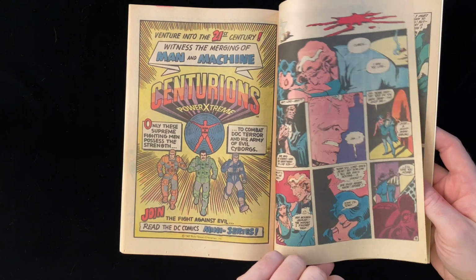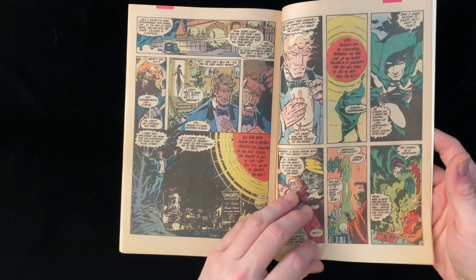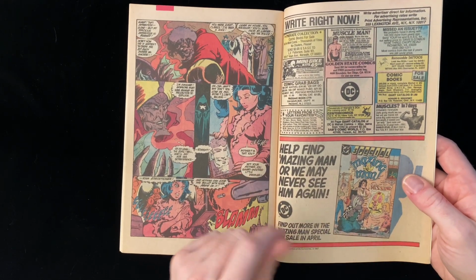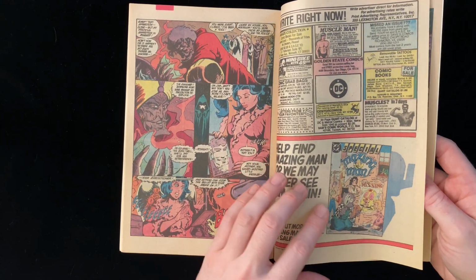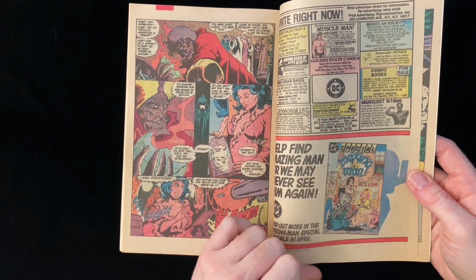Centurions, that didn't go anywhere. Yeah, it was a nice... There was really, you can't miss with anything in the Secret Origins series. Ad for the Mesa Man special, because his own series didn't do that well, but they did their best to try to keep this guy in print with a handful of specials they eked out over the next few years.